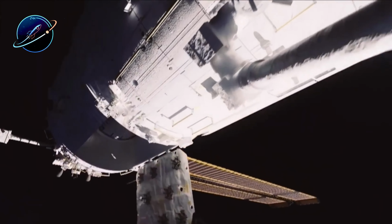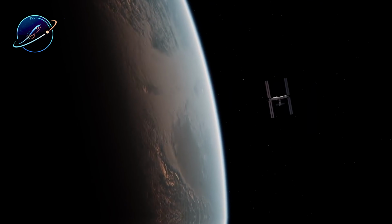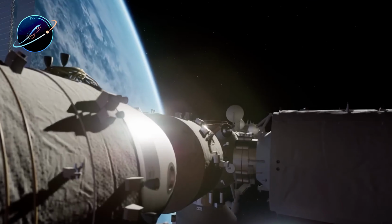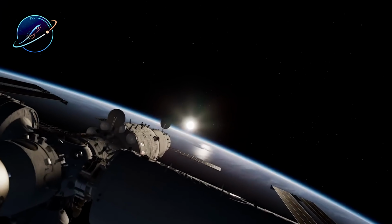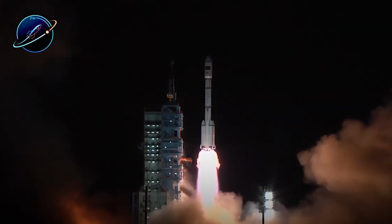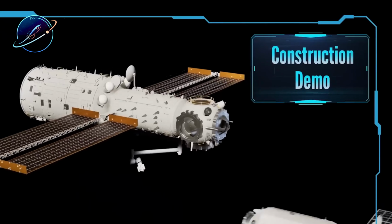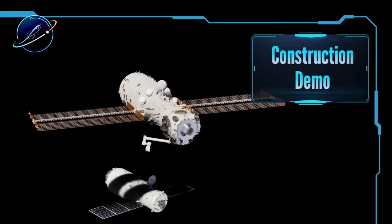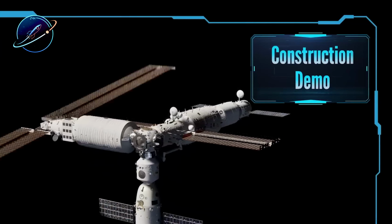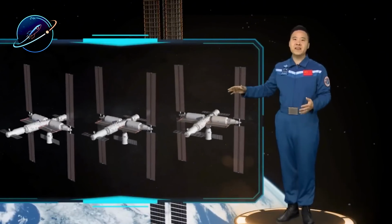But that veil of secrecy is finally lifting. Now, with the International Space Station nearing retirement, Tiangong stands as the only continuously expanding space station in orbit, sleek, modern, and engineered with precision that even NASA and SpaceX engineers are paying attention to. Inside, every corner reflects China's ambition. Wireless systems instead of tangled cables, spacious labs replacing cramped modules, and even a microwave, yes, a real space microwave, turning mealtime from survival into comfort.